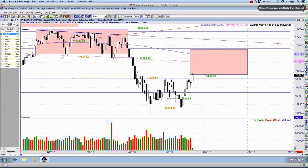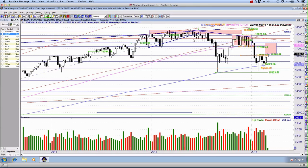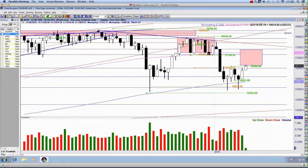What you need to understand right now, and I'm going to stop moving my cursor and just explain this to you, is that the bears are in control of this market, and they will remain in control of this market until we break above the declining primary trend line. That right now is coming in at around 17,500 to 17,600. If I change back to the weekly chart, I'll explain this to you.